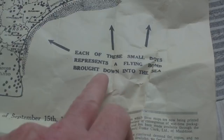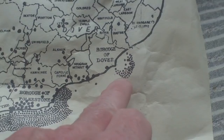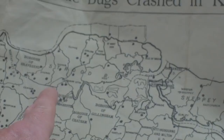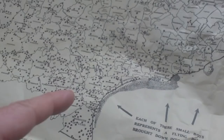Down here we have, each of these small dots represents a flying bomb brought down into the sea. So all of these dots here in the sea, allegedly, is a V1 flying bomb. And you have Folkestone there, the borough of Dover, where one was brought down. And then you go up north, as it were. Hollingbourne, borough of Chatham, Gillingham. You have Strood, borough of Gravesend, borough of Dartford. So you're heading up the county that way. You have Herne Bay, borough of Margate. So all the flying bombs, apart from the ones that came down in the sea, are concentrated in kind of this area.